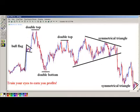And so double tops form M's on the chart. I want to just emphasize that there. And they're a reversal, and as soon as the base of the M is broken, the middle part of the M, that's typically when you know your double top has completed, and you'll have a ton more downside to come.